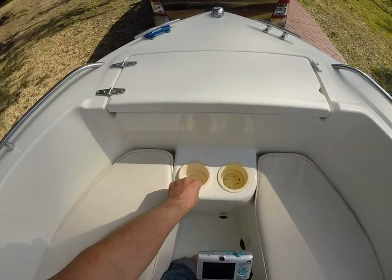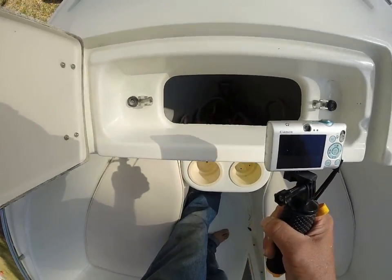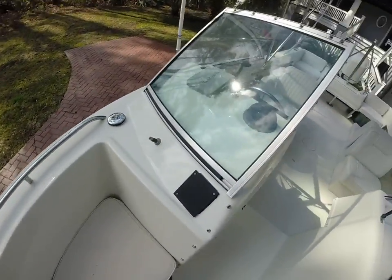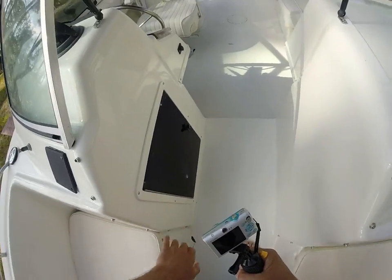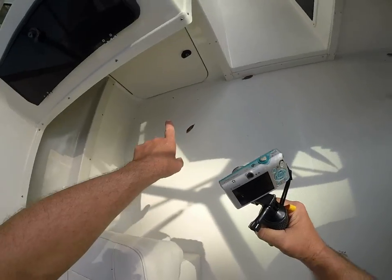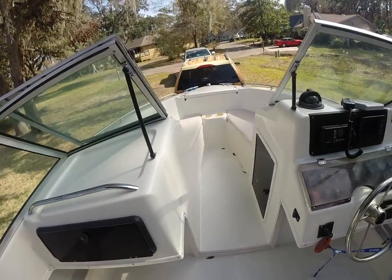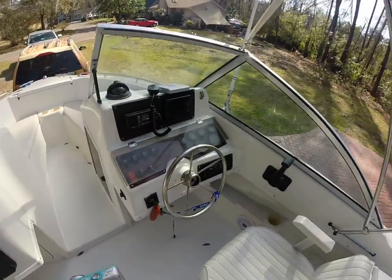Ooh, I need these cup holders for my boat. Anchor hatch with anchor way down in there. Plenty of storage. Storage on starboard side. Storage on port side. Up underneath here, as you can see, a gigantic glove box. Storage up underneath your cushions up front.